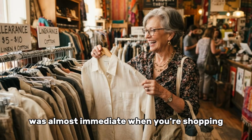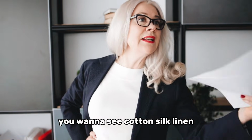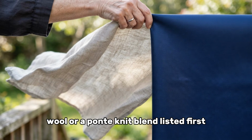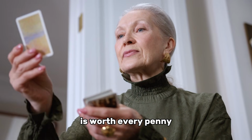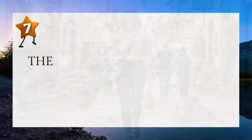When you're shopping, flip the tag over before you even look at the price. You want to see cotton, silk, linen, wool, or a ponte knit blend listed first. Fabric that moves with you instead of fighting against you is worth every penny, and often it isn't actually more expensive, it's just better chosen.